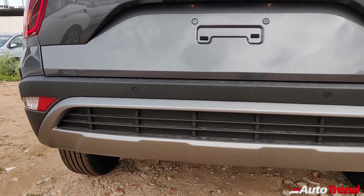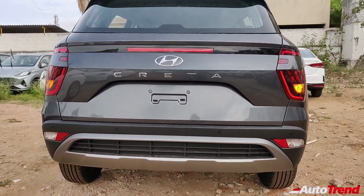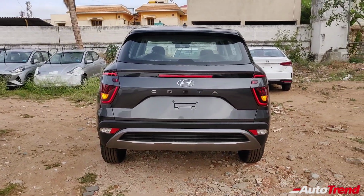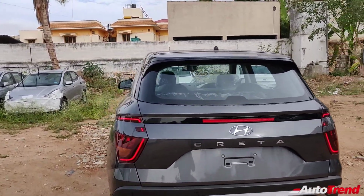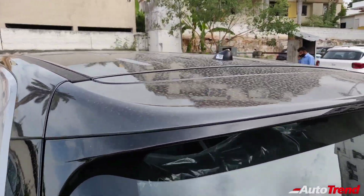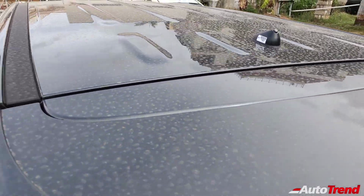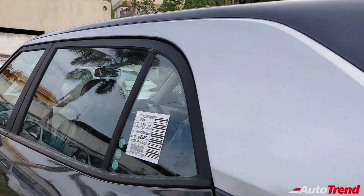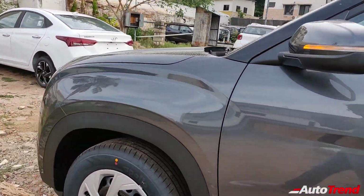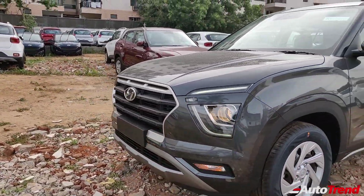Similar to the EX variant, you do not get a reverse parking camera. However, 4 reverse parking sensors are standard across all variants of the new Hyundai Creta. Another thing to note is that even though this car does not come with an audio system, Hyundai has provided a provision for the fitment of an aftermarket antenna on the roof of the Hyundai Creta E variant. So that was all about the exterior design of the entry-level E variant of the new Hyundai Creta. I think the new generation Hyundai Creta looks kind of weird, but design of course is a very subjective thing.